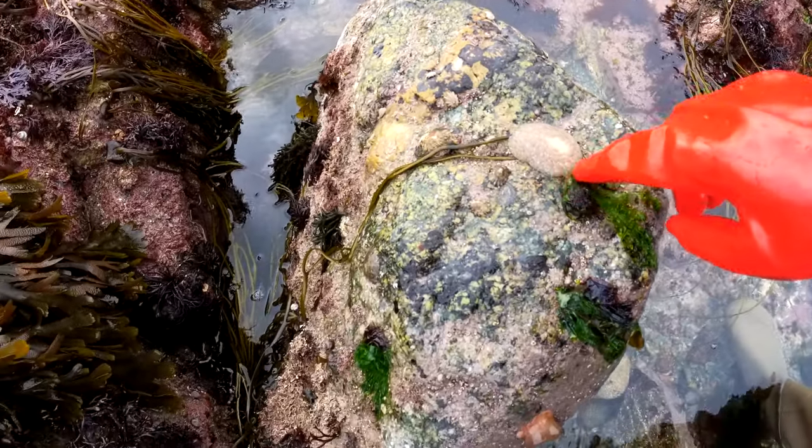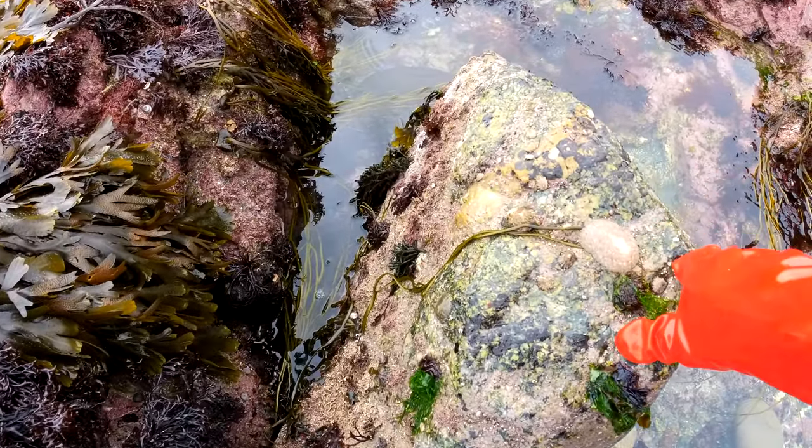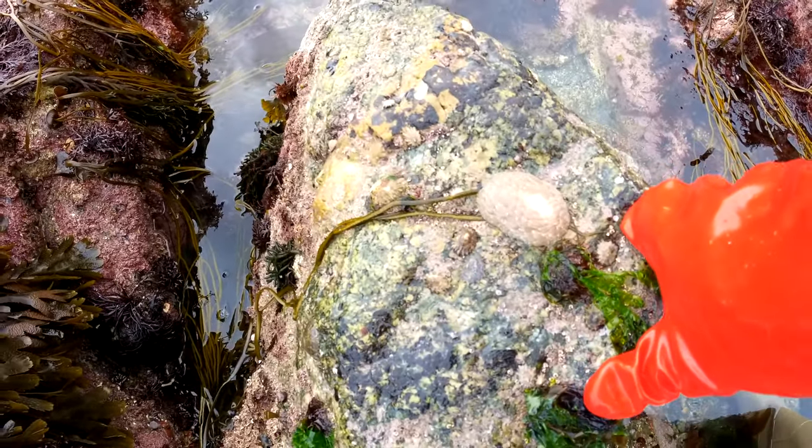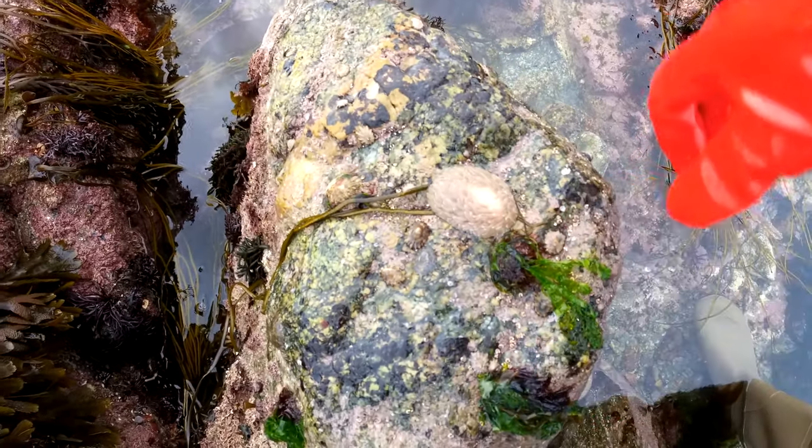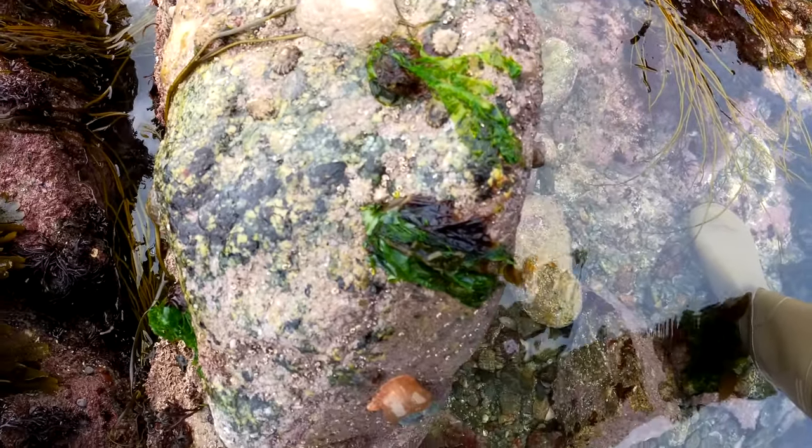Just found a sea slug. One of the white ones. You don't see many of these. White sea slug, wow. Well, I say it's white, it's like a brownie colour, but they can be really white sometimes. It's quite cool. It's just there.